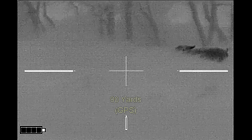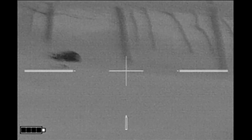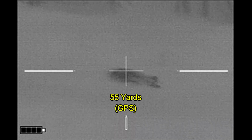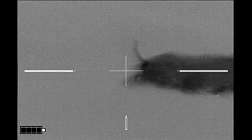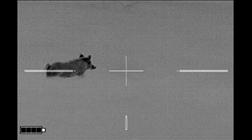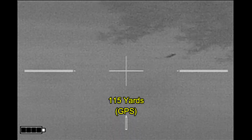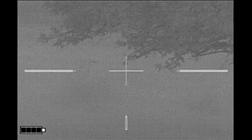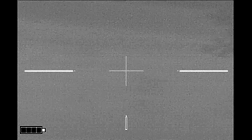Then for unknown reasons, the hog spooks. I decide now's the time to shoot. And as I try to pivot with the hogs, I get caught up in the glove grass, keeping my feet from moving. I'm kind of at an angle taking these shots. Finally dropping the hog right there. I miss it in the grass, it stands up, and that does her in.